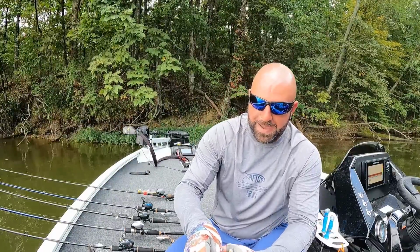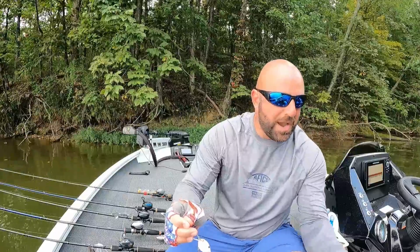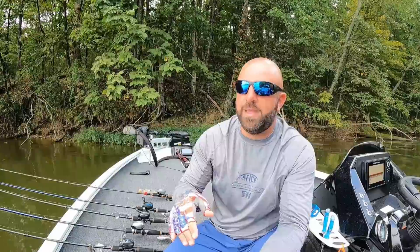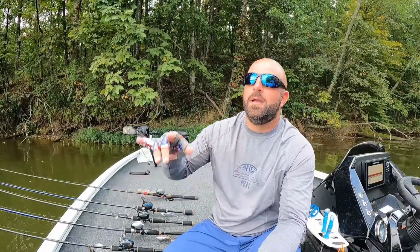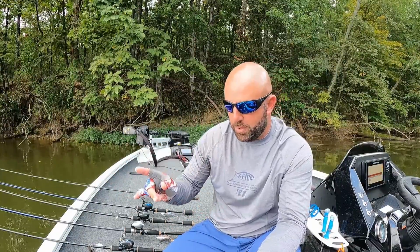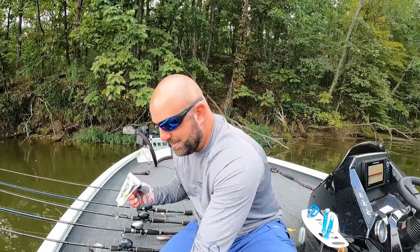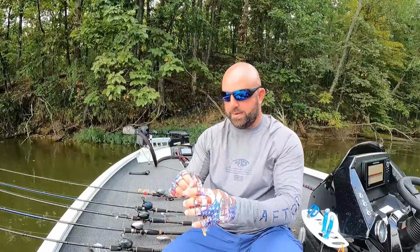Okay, so here is the Bass Pro exclusive. And I believe a lot of you guys don't even know that they make a rattling version of the KVD 1.5. They make a silent, which you can get everywhere. The rattling you can only get at Bass Pro. So I'm assuming they came out with this hard knock so they can sell a rattling version everywhere. Okay, but like I said, it's definitely not a hard knock.